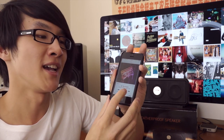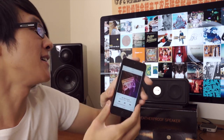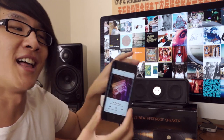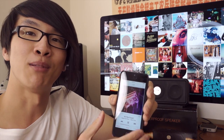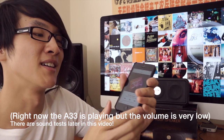So let's say I'm playing a song on my smartphone here and the Bluetooth is turned on here. All I need to do is press the power button on the A33 and then it will establish the connection. After a few moments, it makes a little beep noise and then it starts playing on the A33. So there we go. It starts pretty seamless.